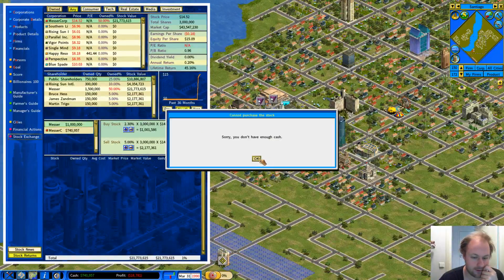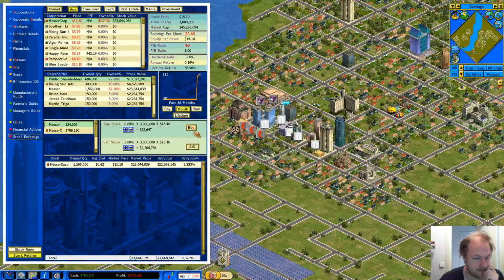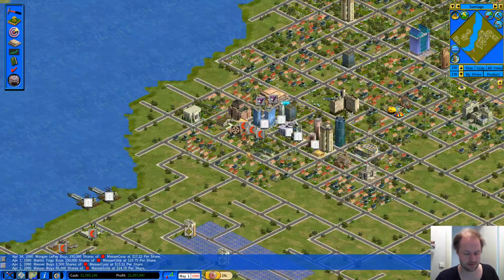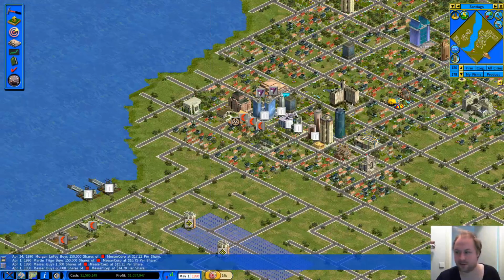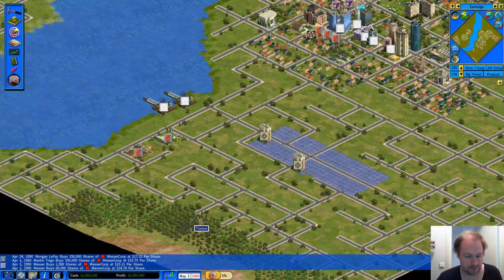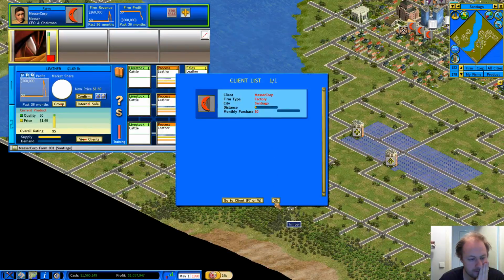Right, I forgot to purchase my stocks. Let's buy some quantity here. Okay. So our stock is up to 18. Let's see if there's something more we want to do now. Still no one wants to purchase this.